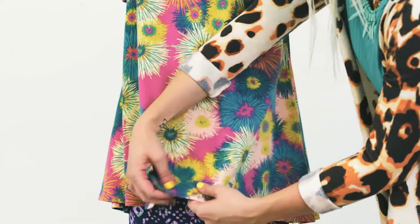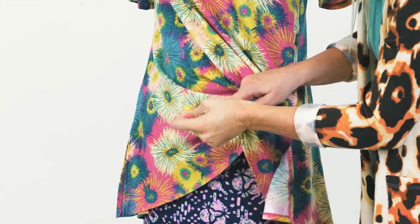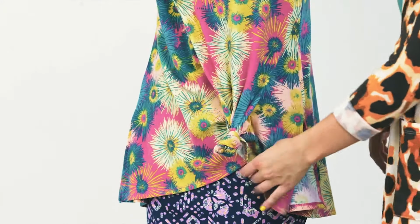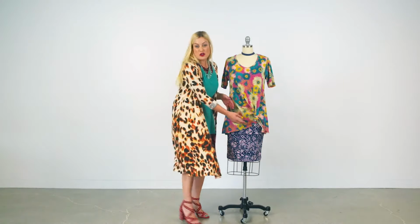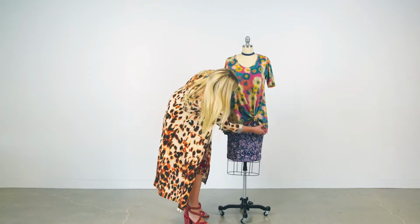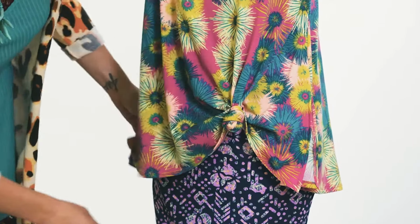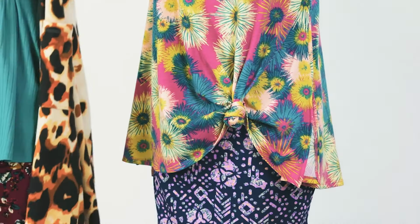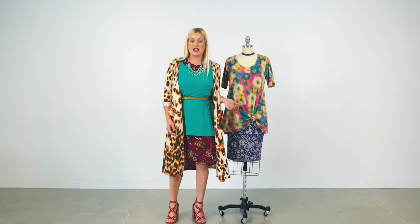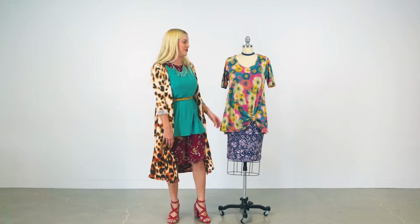So, let me do that one more time. Like I said, with the knots, you're gonna wanna make sure that the tail is not out too far, creating almost like a real tail look. So with this, as you can see, I'll tuck in this tail a little bit. It pulls it up, shows a little bit more of that pattern on that Cassie, and it's just a different way to wear your perfect tee. You can do that on either side, and that is the perfect tee with the Cassie.